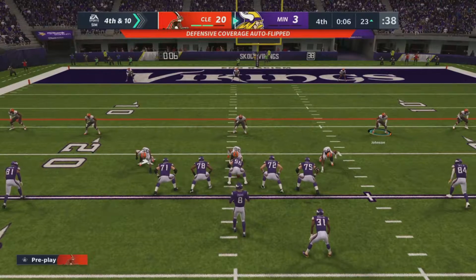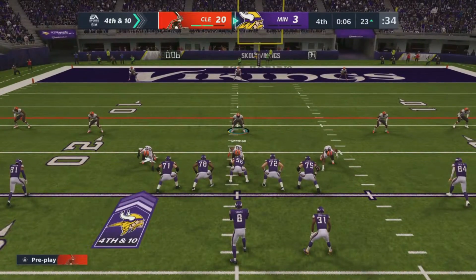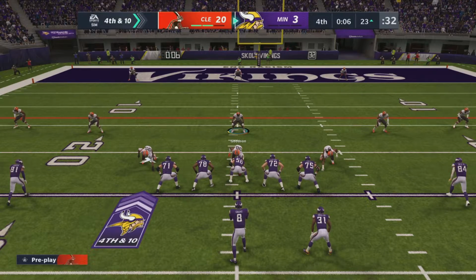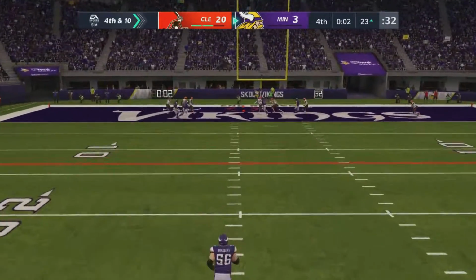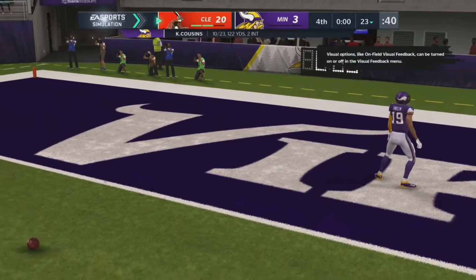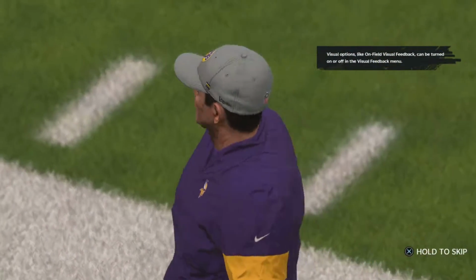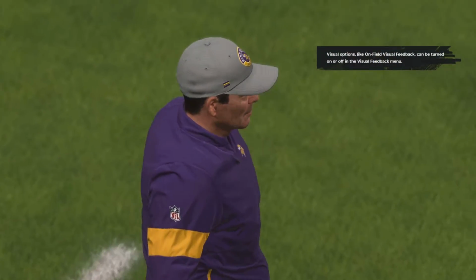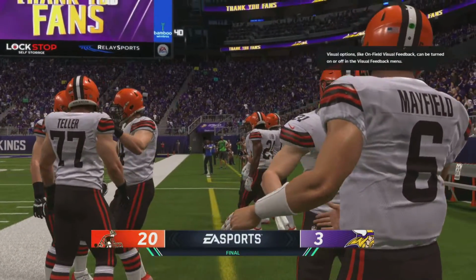The 3 straight incompletions, they don't care. That hasn't dissuaded them. They're going to go for it on 4th. One last shot now for Cousins. Going for it all. And that will be incomplete. They were going for a consolation TD, but it was not to be. And time has run out now on this game. So Cleveland able to come away with the victory here.